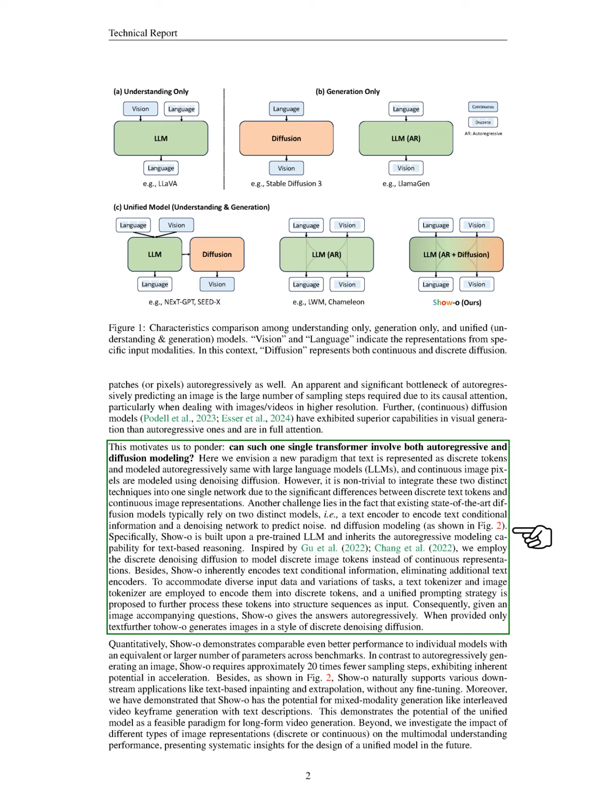Our model, Show-O, builds on a pre-trained language model and incorporates autoregressive capabilities for text reasoning. We utilize discrete denoising diffusion to model image tokens, eliminating the need for separate text encoders. To manage various input types, we employ both text and image tokenizers, along with a unified prompting strategy to process these tokens. Show-O can answer questions based on images auto-regressively and generate images from text using discrete denoising diffusion.